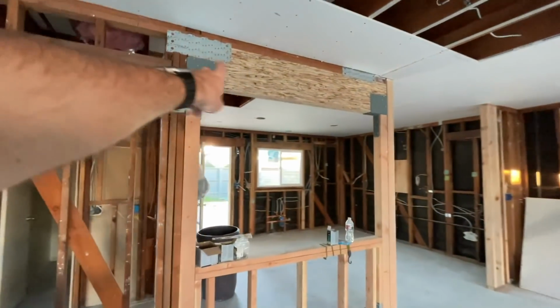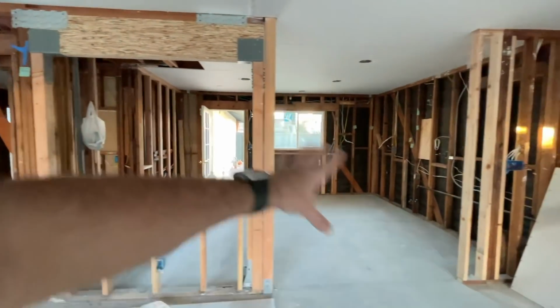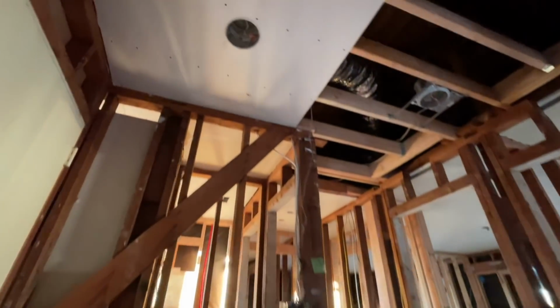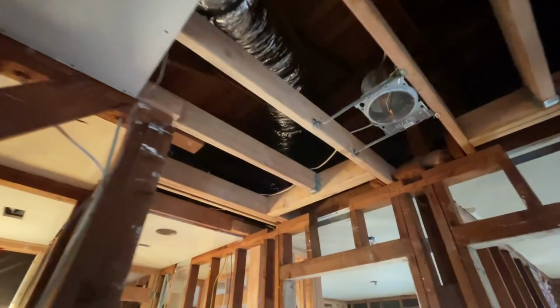In fact, we added this to open up the kitchen. This was the kitchen. Oh, it looks so nice though. It's really, really good. Yeah, all right, let's see what we got going on. Look at this. Most of the drywall in up top too, except where we were doing the ducting.